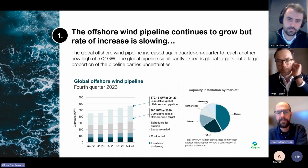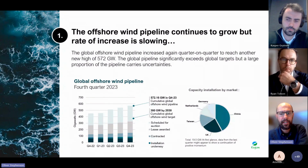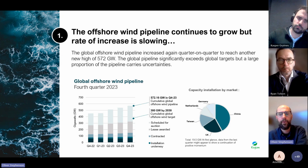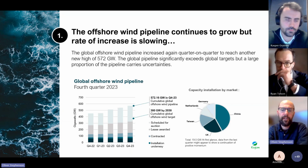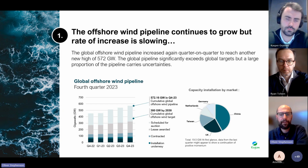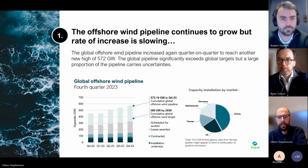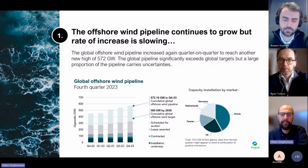A couple of other projects did come close, but slipped into 2024. Ishikari Bay in Japan slipped by 1 day and actually had COD on the 1st of January. But more important in terms of absolute volumes of capacity, in Europe, we're looking at Saint-Brieuc in France and the Vesterhav projects in Denmark that are now finally pretty close to crossing the finishing line and becoming fully operational. So in terms of that short-term view that we look at on the right-hand chart here, there's plenty of positive news out there in the quarter.